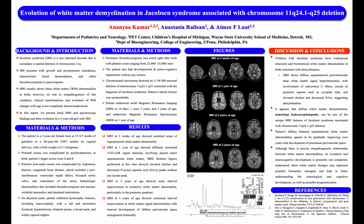On the physical exam, she exhibited dysmorphic features. She had hypotonia but preserved reflexes and no lateralizing weakness. Persistent thrombocytopenia was noted right after birth. However, she did not experience any significant bleeding episodes. Chromosomal microarray detected an 11.06 MB terminal deletion of chromosome 11q24.1 to q25, consistent with the diagnosis of Jacobsen syndrome.